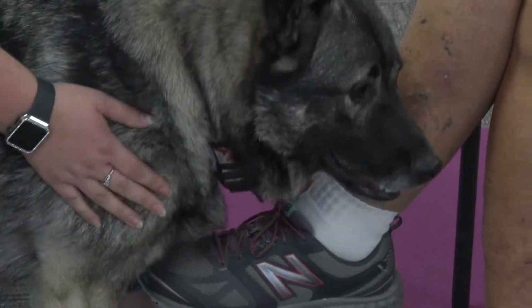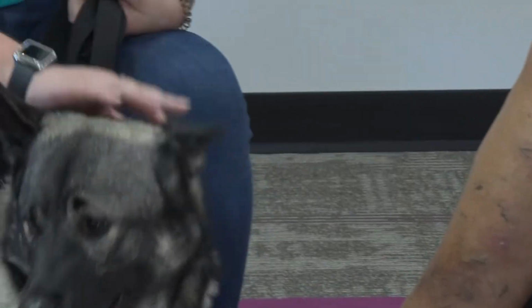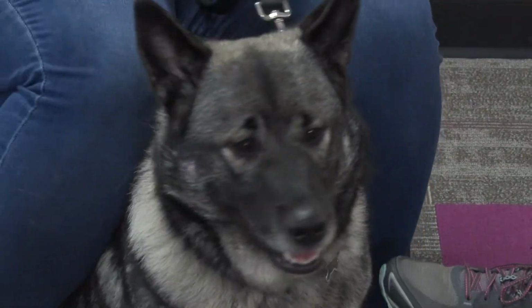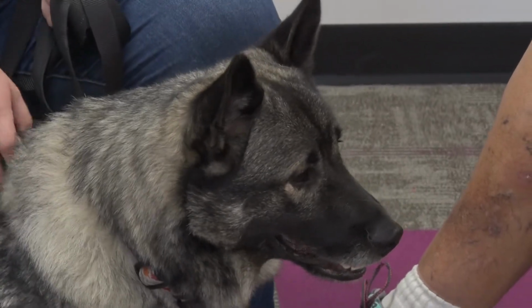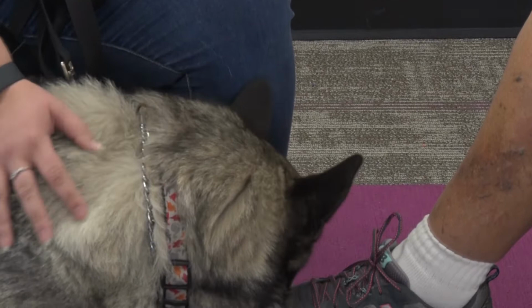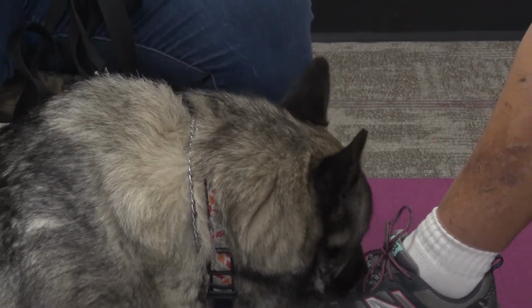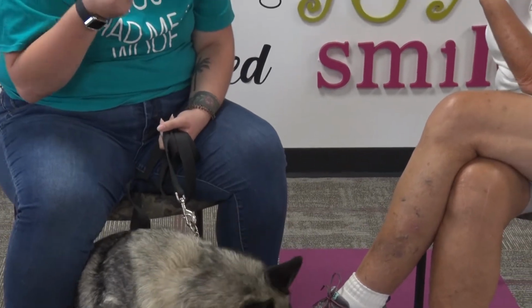Is that what it was? Yeah, expensive, because he had to have both eyes done. Is that common among Elkhounds? I'm so glad you're here because you work at the vet's office and I'm always asking you questions. Bilateral entropion repair. Entropion is when it rolls in, but it can also roll out, and I believe that's called ectropion.